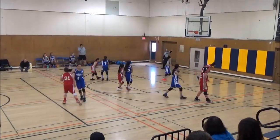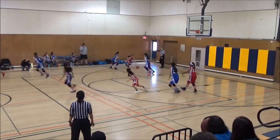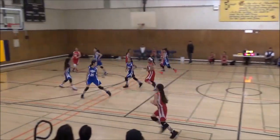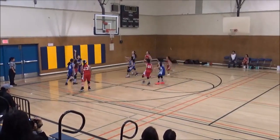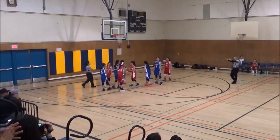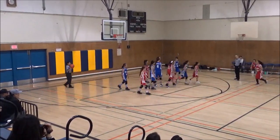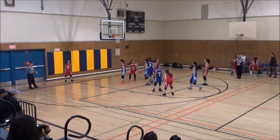We got a 3-point lead now by Silver Stars. Bouncing to Kelly. Kelly, head fake, nice move, foul, no foul, and Taylor ties it up. And Kendall and Lena come back in the game with 3:29 left.